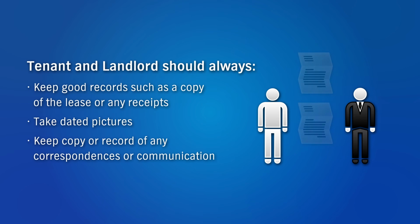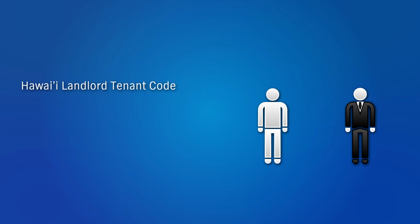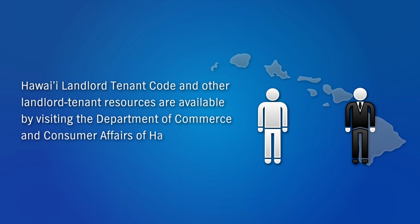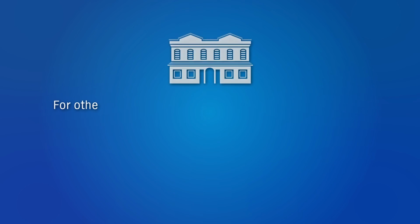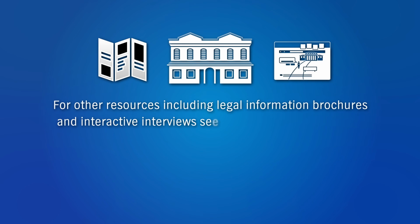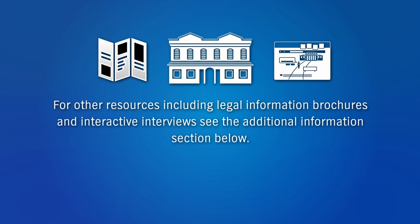Please refer to the Landlord-Tenant Code directly for all details about rights and responsibilities of both the landlords and tenants in Hawaii. The code and other useful resources can be found online by visiting the Department of Commerce and Consumer Affairs of Hawaii website at www.cca.hawaii.gov. For other resources including legal information brochures, interactive interviews, see the additional information section below.